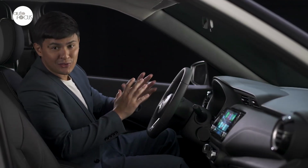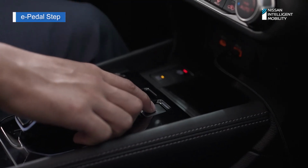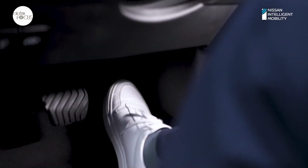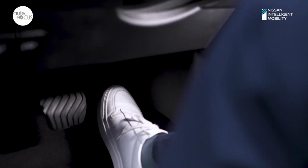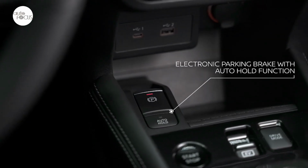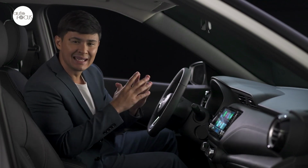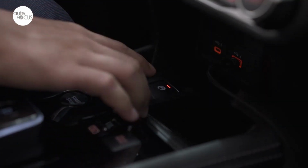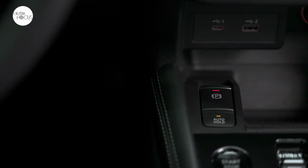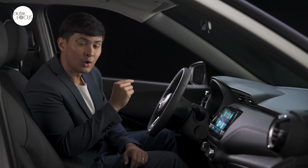One of the most innovative features of the Kicks e-POWER is its e-pedal step, which activates when you switch to Eco and Sport mode. It allows you to accelerate and decelerate using only the accelerator pedal. This is great for stop-and-go city driving. The electronic parking brake adds to the Kicks e-POWER's safety. You can easily engage and disengage the brake with a switch located right here in the center console. Using the auto hold function, you can also disengage the electronic parking brake by stepping on the brake or accelerator pedal.